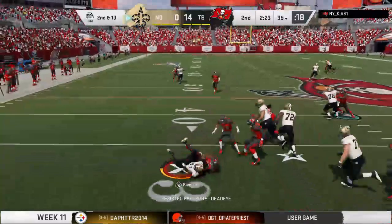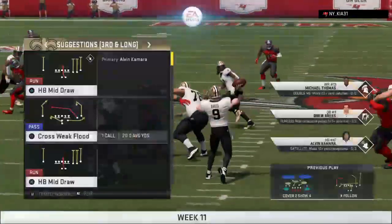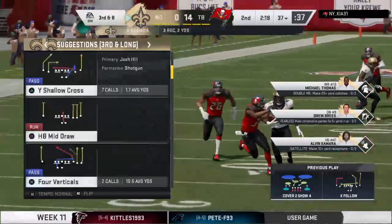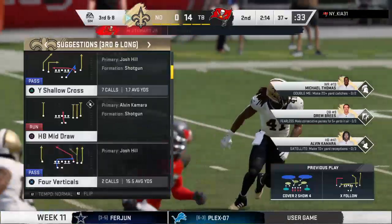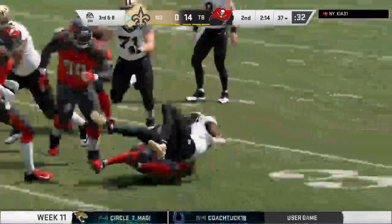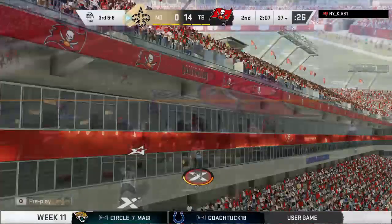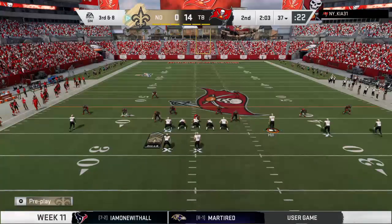Breeze here finding Kamara, and he'll be brought down right around the 37. I know most of the time when the ball's in the air, you're thinking wide receiver, tight end, but running backs can be a big part of any passing offense nowadays. And they're left looking at 3rd and 8 after the second down pass play only went for 2.